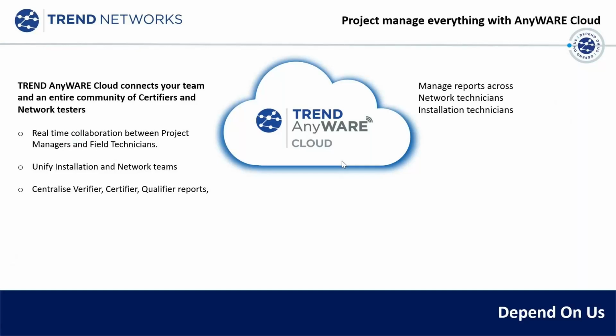It truly is the latest and most advanced solution available today. Real-time collaboration helps you connect and unify both an installation team and a network service team. So as a project manager, you can work out where your equipment is and join those teams.